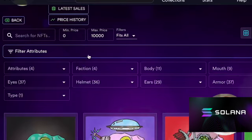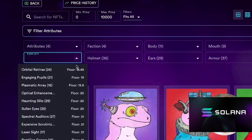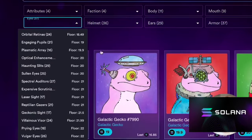And there's this button here called Filter Attributes. And you can see these are the different attributes of the Galactic Geckos. And if we click right here, you can see eyes. The example we gave right there is one of them. These are all the different kinds of eyes that they have.